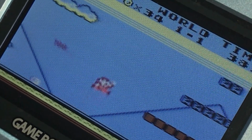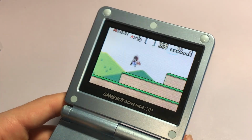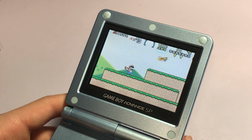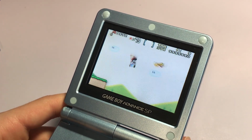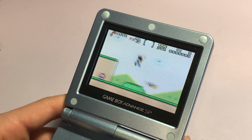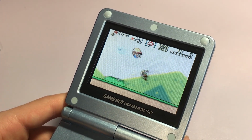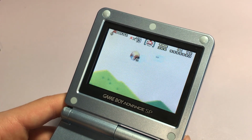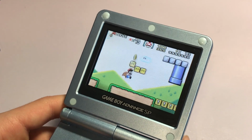But sometimes, the system can feel a little uncomfortable because of its very square design, and the buttons are very clicky. The Game Boy games do stick out quite a bit when you're putting them in the system, because they don't stick up, they stick down, so it can feel a little awkward as well, and the system does not have a headphone jack.